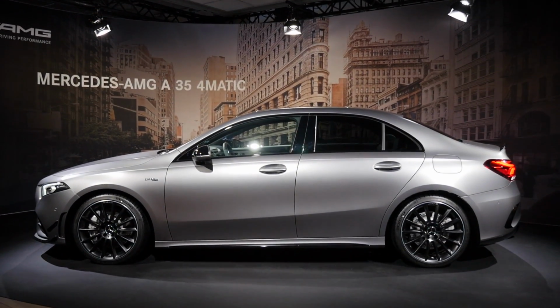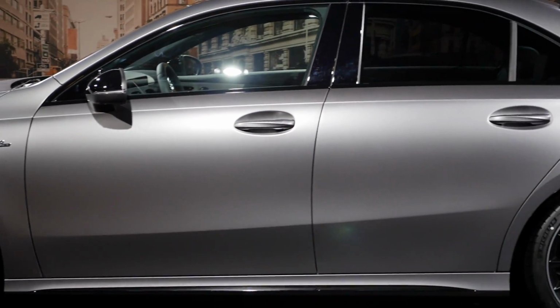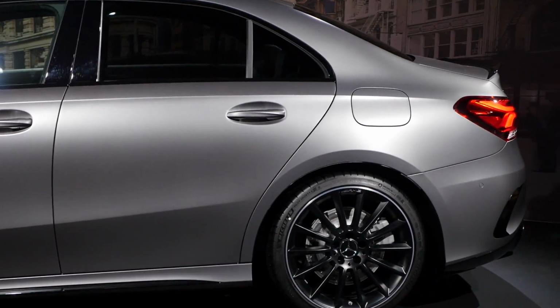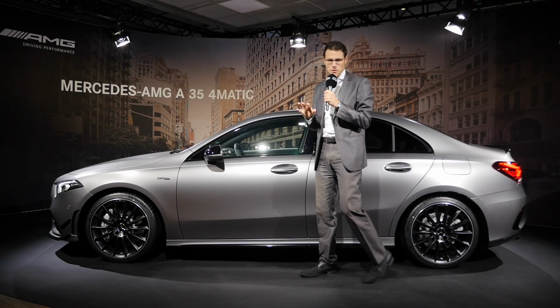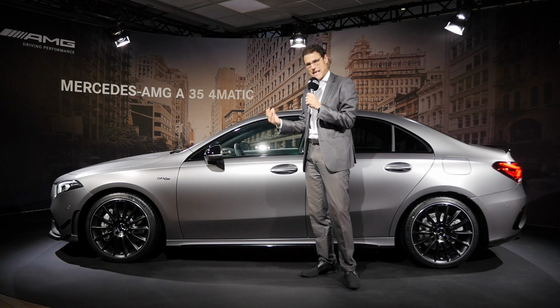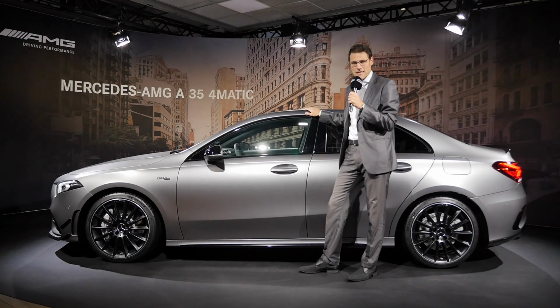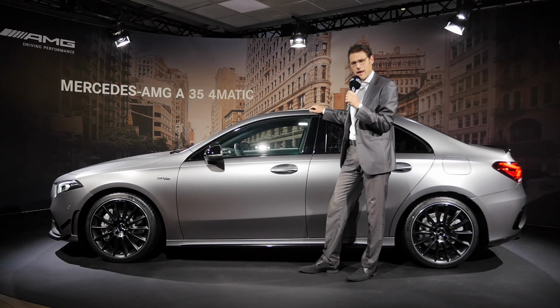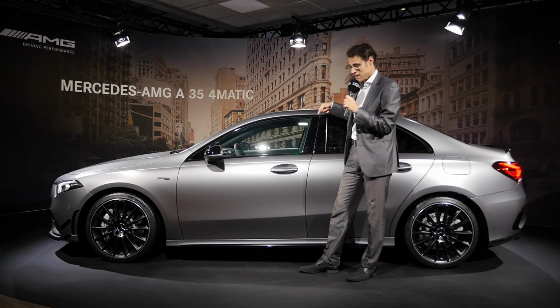The length is at 4 meters 54, 14 foot 9 or 179 inches. And it's really interesting because that means that this one here, the A-Class sedan, is about 13 centimeters longer than the A-Class hatch, but 15 centimeters shorter than the CLA. So here the A-Class sedan sits in between lengthwise. So we'll also see later on how that one plays out on the interior.